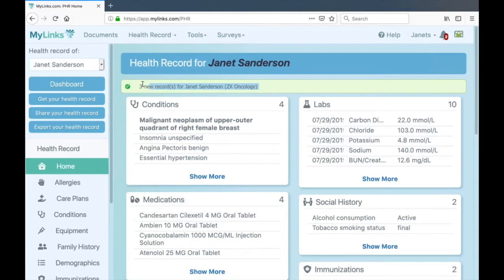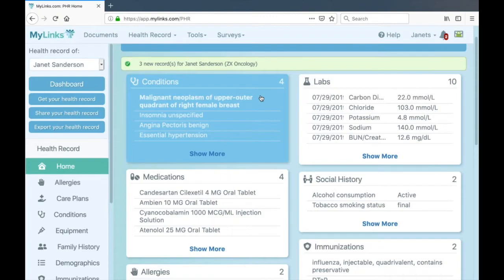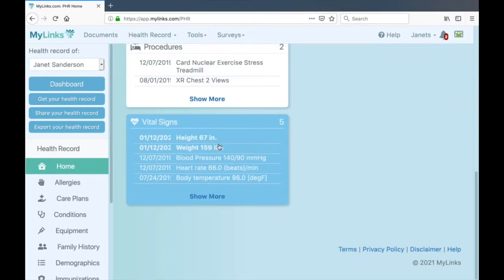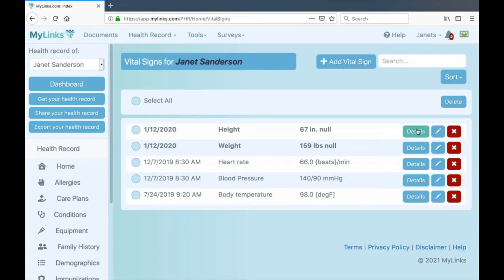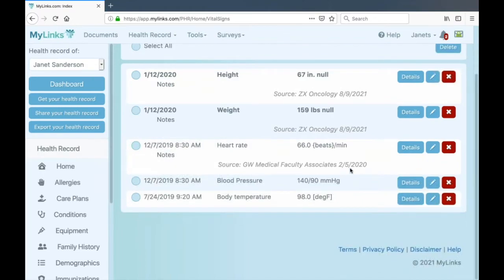So in this case, Janet already had some data from ZX Oncology, but she got some new records from them. So it looks like she got a new condition, a malignant neoplasm of upper outer quadrant of right female breast, and she got two new vital sign records. If you click in here, you can see a little bit more about the records that were pulled in. And you can see where the records came from. So this record came from GW Medical Faculty Associates, and it was imported in 2020. And then you can see these were imported today.